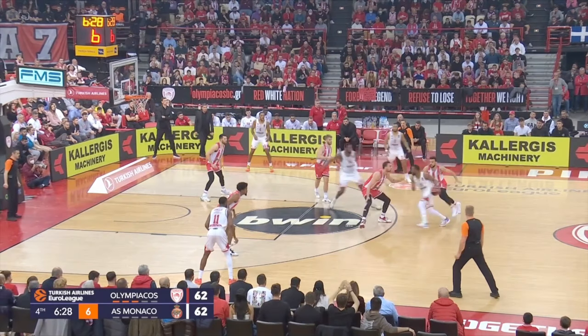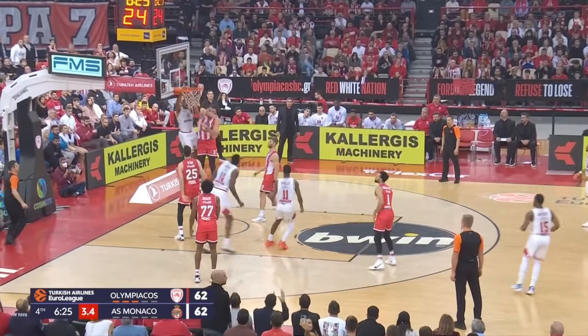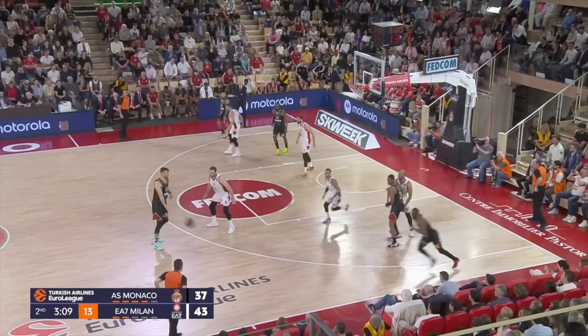As he comes off of this screen, he gets two to the ball, he knows his big is rolling, and he actually gets his eyes to this man right here that's known as a tag defender, and because he's late rotating, that's what allows him to throw this ball into the big. So when you can put all of these pieces together, it becomes very difficult to stop you in ball screens.